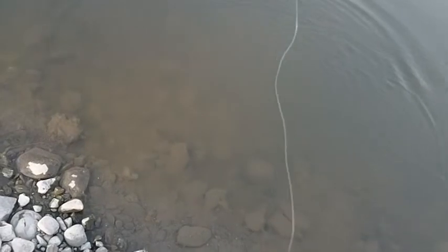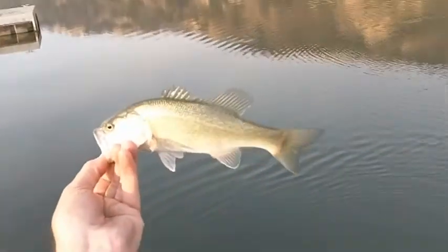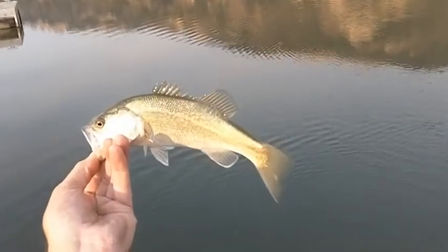He was a lot closer. And smaller. Man, all these fish are so long and skinny.